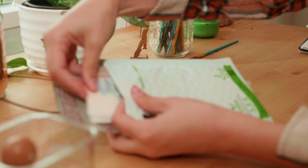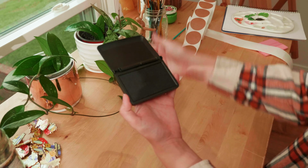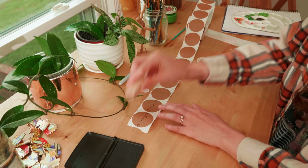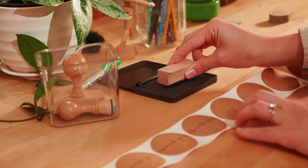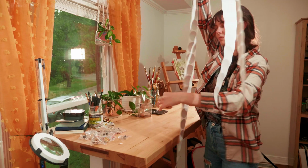So now that the orders are packed, I'm just gonna take this blank roll of stickers that I have. It's supposed to work in my thermal printer, but it doesn't. And I'm just going to stamp it with this thank you stamp that I have so that I have a bunch of thank you stickers to put on my packages. I actually had enough patience to stamp more than 10 stickers today, so these should last me a while.